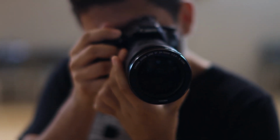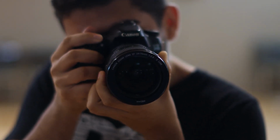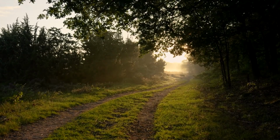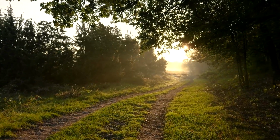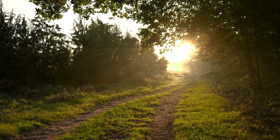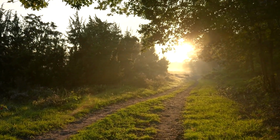Have you ever taken a photo and thought, wait, that's not how it looked? You saw something stunning. Vibrant colors, glowing light, deep shadows, but your camera gave you a dull or confusing version of reality.